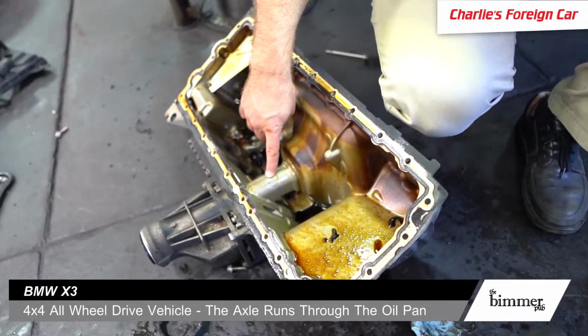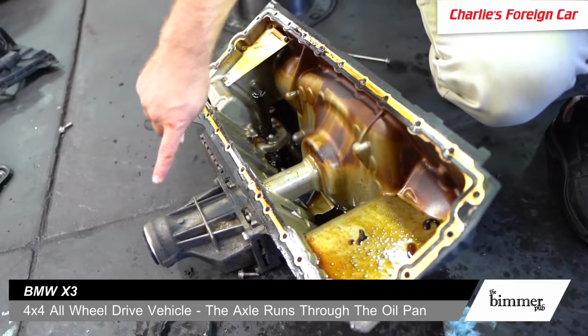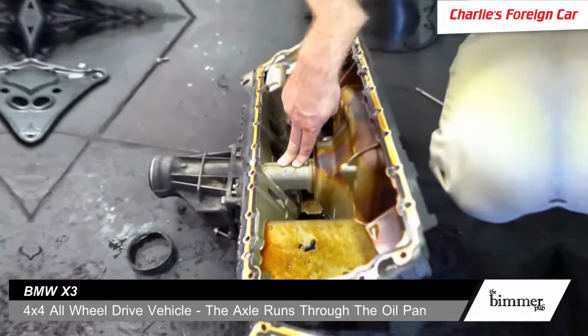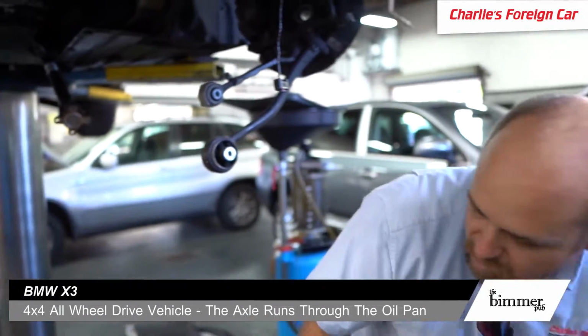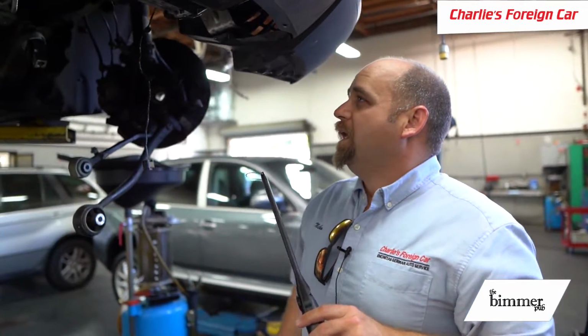This is a 4x4 all-wheel drive vehicle, so the axle runs through the oil pan. This hole right here is for 4x4 X3s. The two-wheel drive does not have that. The differential bolts right to the side of the oil pan, and the axle goes right through it.